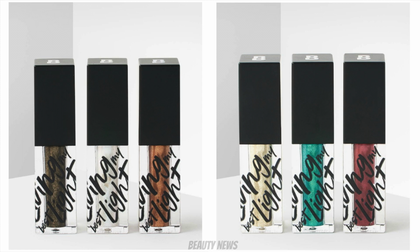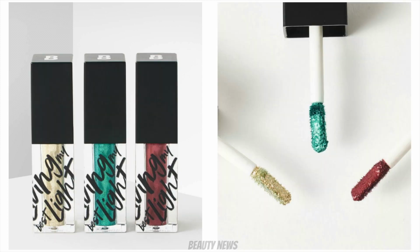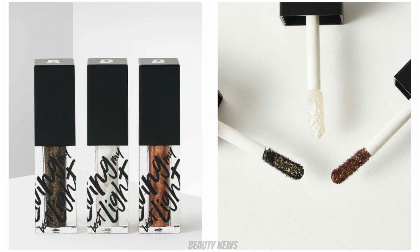And what have we seen from Beauty Bay? We've seen some of their eye shimmer products. So these are the liquid crystal eyeshadows, and it looks like they're selling them in 2 trios. Yeah. So they're £15 each. The first one is called Solstice, and it contains a rich burgundy, a champagne gold, and an emerald green. And the second one is called Equinox, and that contains a rich copper with gold reflex, a soft white with silver reflex, and a black with gold reflex. Available now at Beauty Bay.